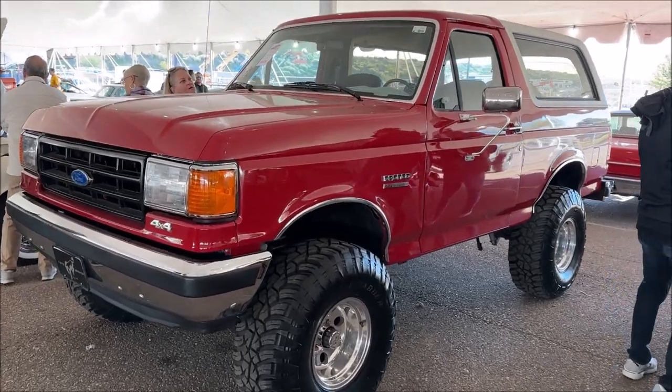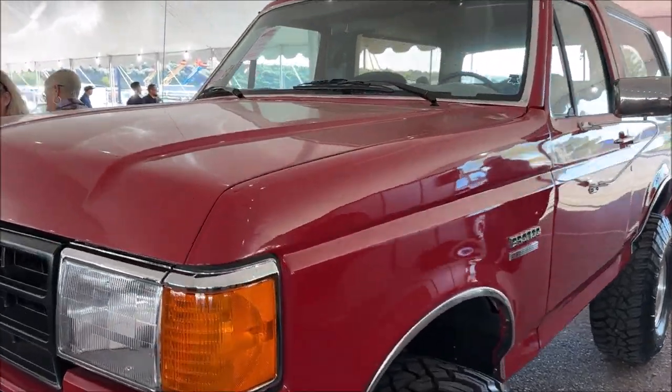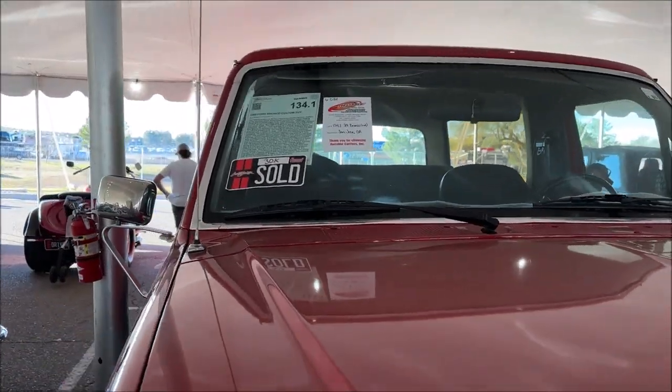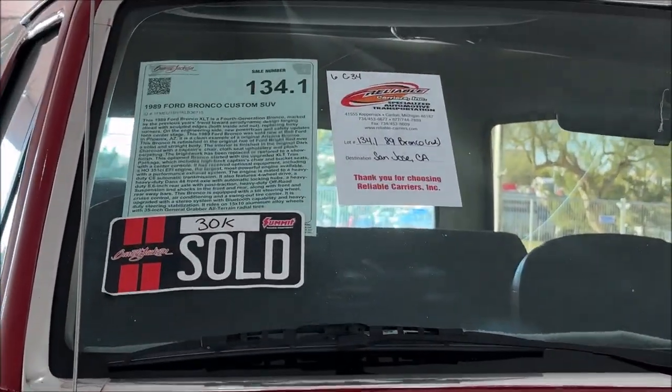Very clean, older Bronco here. Looks like an 89 custom, $30,000.